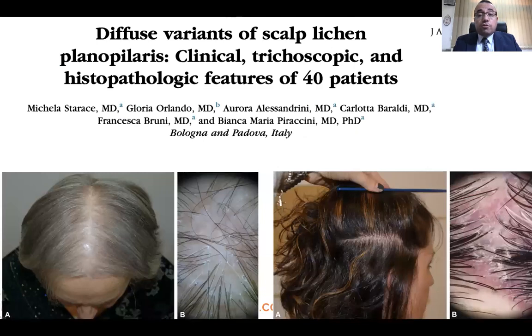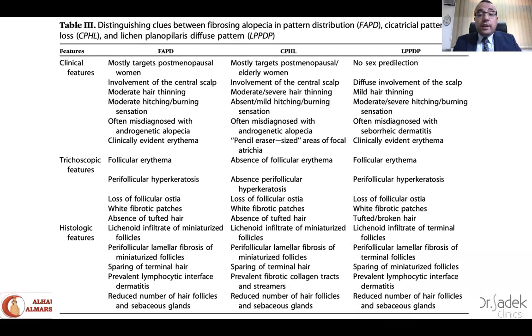Also, diffuse variants of scalp lichen planopilaris were studied, and you can see two images, the one on the right with a severe inflammatory component, the one on the left with less inflammatory component. And the difference has been characterized because in cases of the diffuse lichen planopilaris, there is more follicular erythema, which is absent in the cicatricial pattern hair loss, which is just diffuse. The same thing applies to perifollicular hyperkeratosis, and this is based on the pathological degree of inflammation that occurs in those different subtypes.